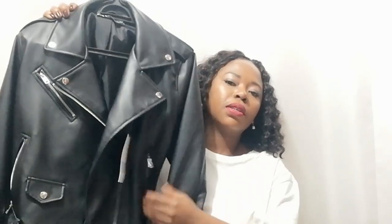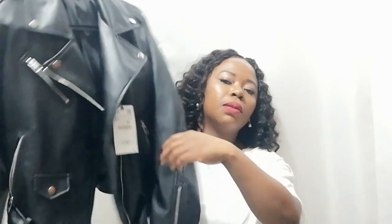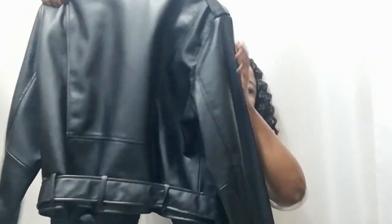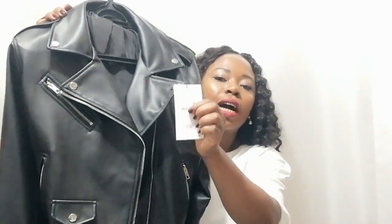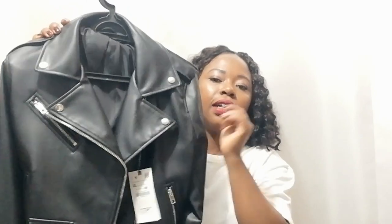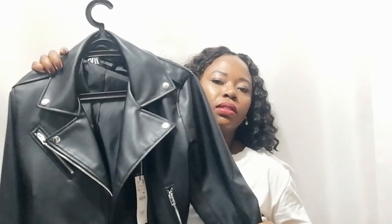It has zip here. The sleeves have zip. And I have it in brown, so it's a classic piece to have. I took it in large, and the price is $39.99. It's a bargain, in my opinion. And it's very, very soft.